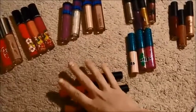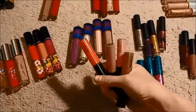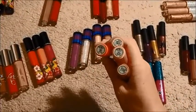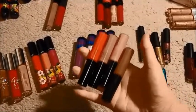Okay, so all 4 of these ones have actually gone bad. I'm not sure as of when they went bad or whatnot, so they're all going to... I don't know if I can take them back to MAC because they came as part of a bigger set, but I'm going to try, and if not, I'm just going to throw them out. So those are all going to go into there.